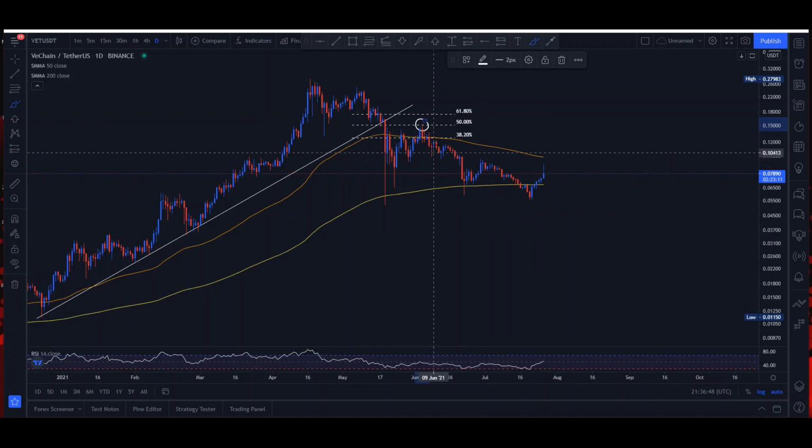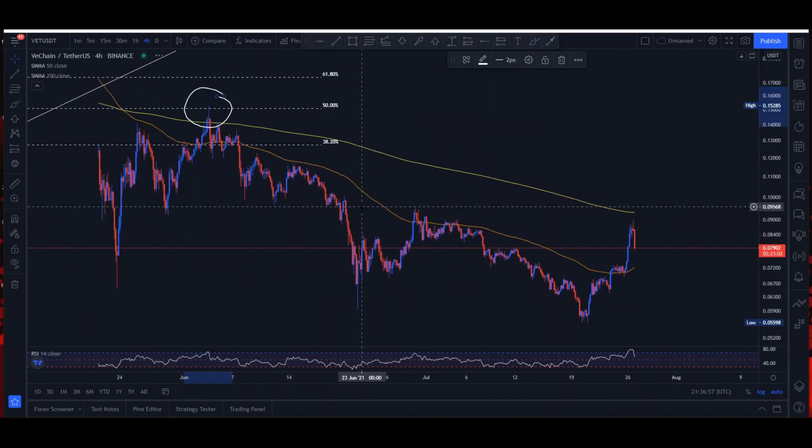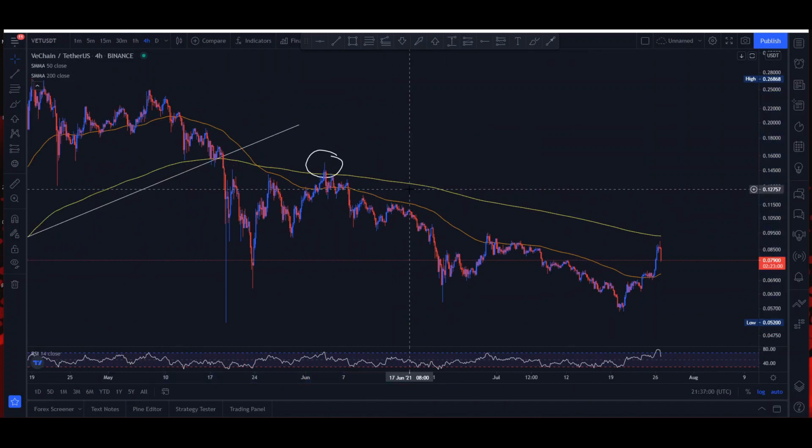And why is this important? Well, simply because you would have made a lot of money shorting Vechain using this particular strategy. But obviously I wouldn't be using only the Fibonacci tool. I would be using a few other indicators as well.